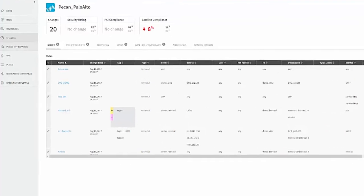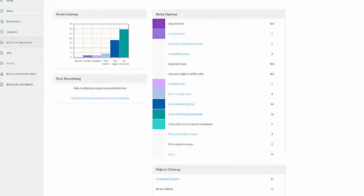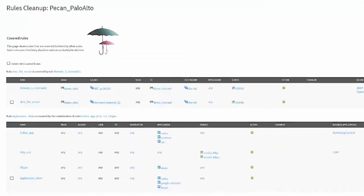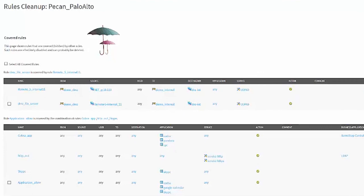Continuing forward, we have policy optimization. The majority of AlgoSec customers spend a significant amount of time reviewing policy optimization, purely because of the amount of analytics available. AlgoSec provides all industry standard policy optimization opportunities, including covered rules, redundant rules, consolidation opportunities, and much, much more. While it is valuable to provide policy optimization analytics, making these results actionable allows organizations to quickly realize cleanup efforts.